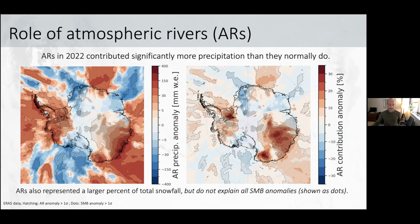Atmospheric rivers, ARs, are long, narrow bands of enhanced water vapor transport. These are known to be an important component of Antarctica's surface mass balance because they represent a connection between lower latitude moisture sources, as well as heat, and Antarctica. And so what we've done here is assess atmospheric rivers using a polar specific AR detection method of Jonathan Willey.